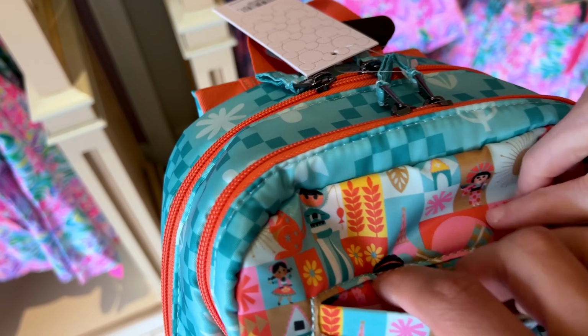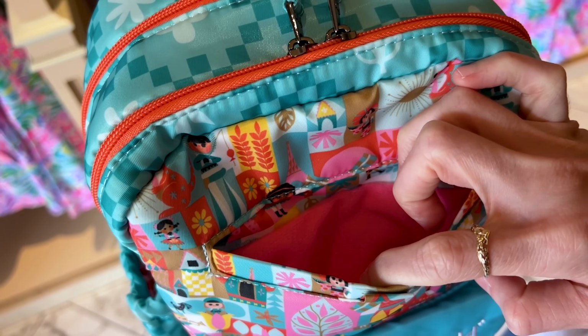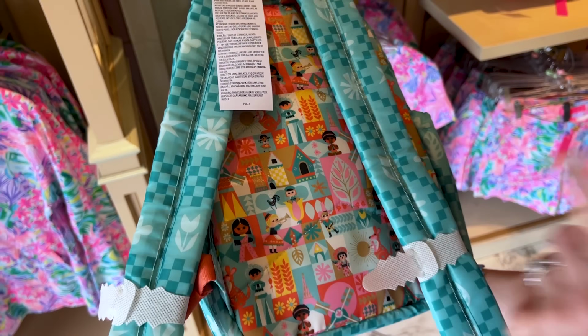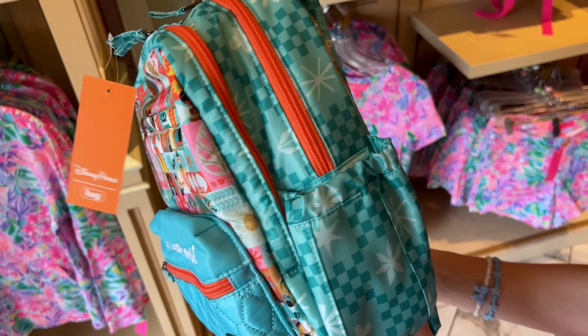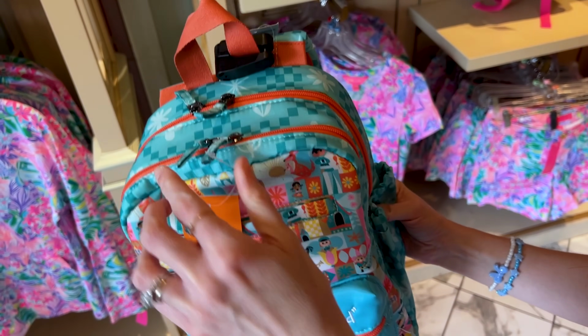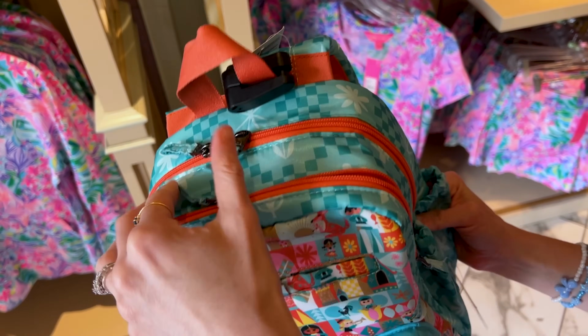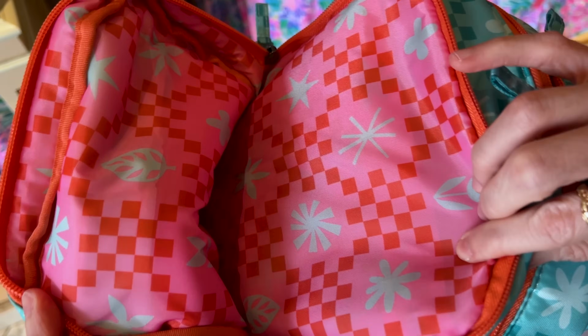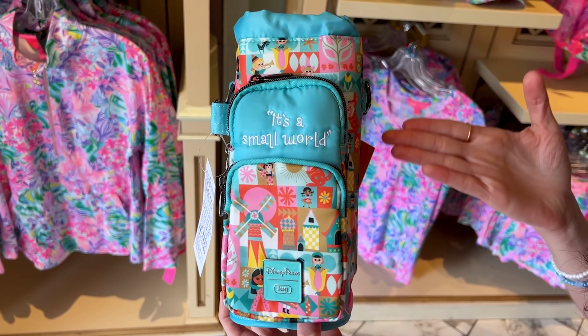So cute. You know, this is what I love about lug bags, is the amount of storage you can put, even for the small ones, you can keep your bag nice and organized. And it's nylon material, which you can clean. This bag is $90, and the inside is nice and pink. A water bottle holder.